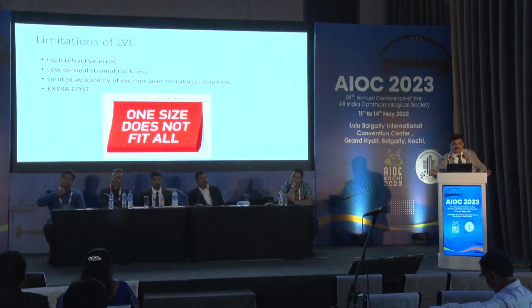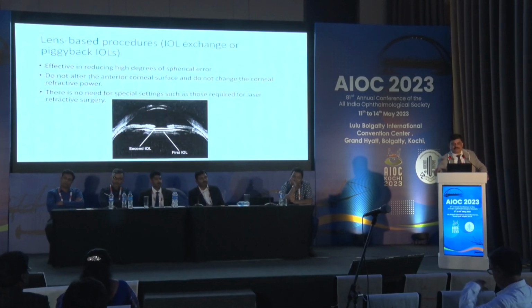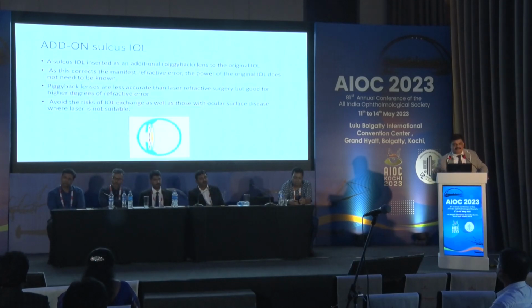So, what are the limitations for laser vision correction? One is high refractive error, low stromal thickness, and of course, if you don't have an excimer system, you have to think of other modalities. Of course, you even have to spend from your center for this extra cost. There are other options like lens-based options, IOL exchange. Whenever there is a high degree of spherical error, IOL exchange is the best option, and also it will not alter any corneal surface, and there is no requirement of any special setting like what we do with the laser setting.